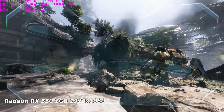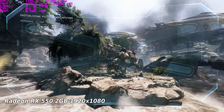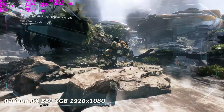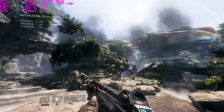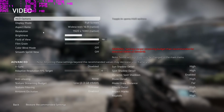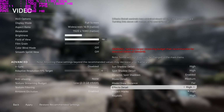The medium texture preset that allegedly requires 3GB runs fine on the 2GB the RX 550 comes equipped with, though it is possible you could see some textures fade in during gameplay. In concert, I think trilinear texture filtering is okay at 1080p, though 2x anisotropic filtering may be more desirable for a very slight performance hit. Titanfall 2 simply has great optimization on the PC.